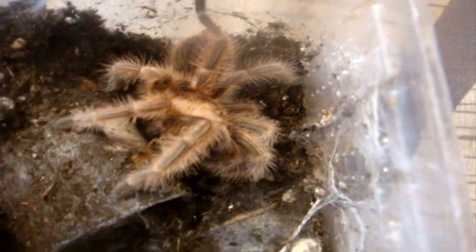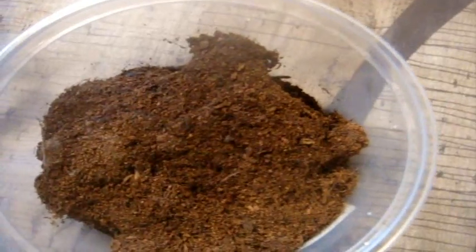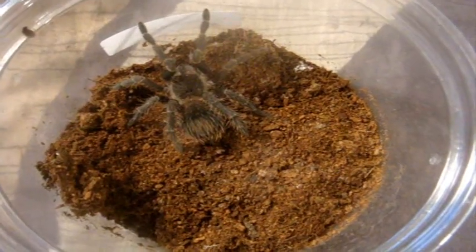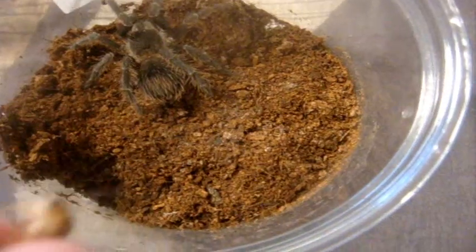Here's Morris Rose, my rose hair red form. Around 2 inches. Good job, Morris. Yeah, what a perfect name after my grandfather. Man, do I miss him. We got some more brachies. This one here is my smaller vagans, Annette. Lasiodora fracta, the Brazilian smoky gray bird eater.